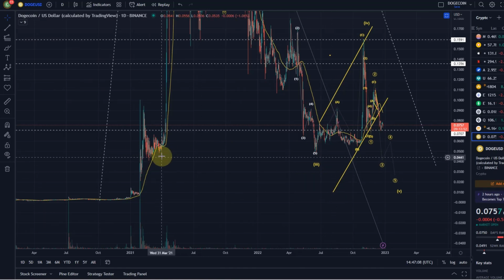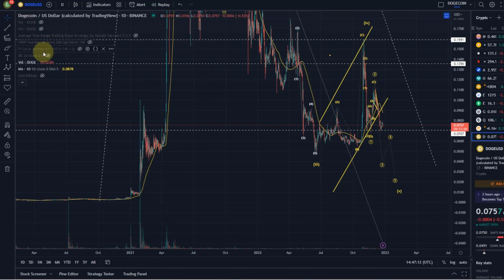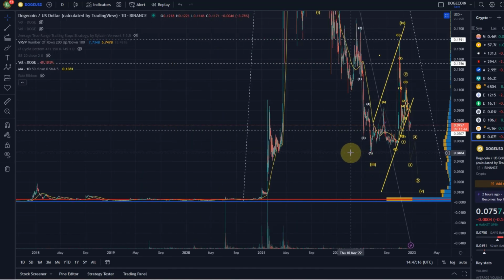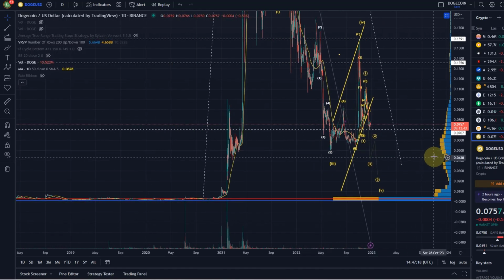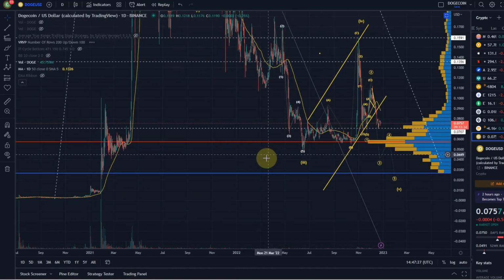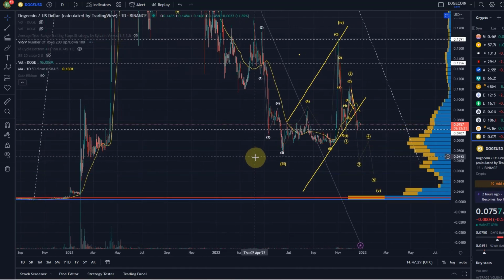The problem is if we're really losing this level, you can see that if I add the VRVP, we'll see a lot of volume there. Let me just zoom out a bit. You can see there's a bit of a cluster at least here. It's actually not dropping off that much, to be honest. This is not too bad. If I zoom in, maybe we see it a little bit better. Now where's it gone?